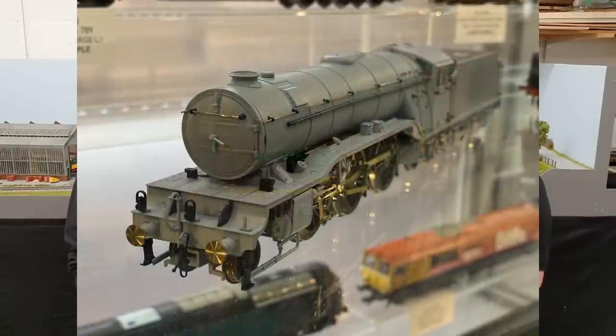Okay, so next on the list, they had a sample of the V2. Again, another really sort of Bachmann hallmark model. The V2 has been part of the Bachmann range for a long, long time. But the one they're working on now is a brand new product from the ground up. Again, like I say, they had an updated sample of that on display with the latest modifications.